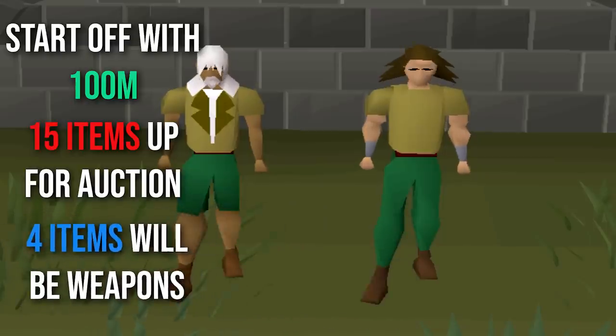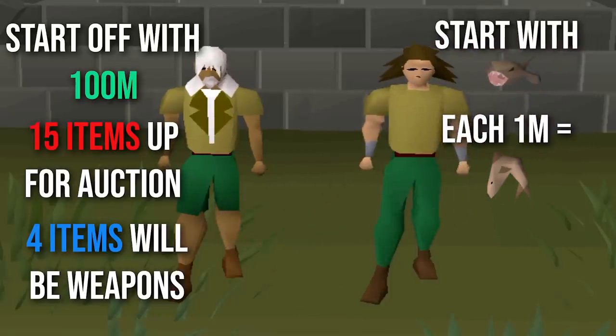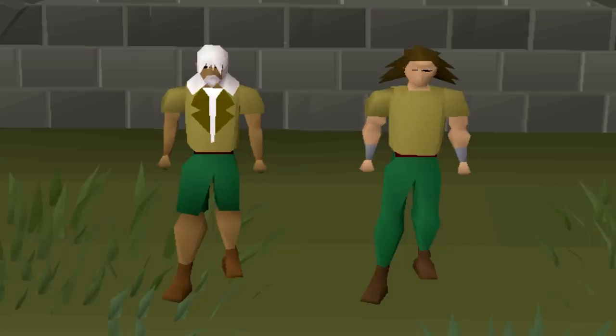For the fight, we're going to start with Monkfish. Every 1 mil left over, we can in fact upgrade to a shark for the final fight. We have to do a minimum of 2 mil every single bid that we do, but here's the real catcher in this video. We're going to be shown what item it is that we are bidding on in chronological order of the order that Hunter has it in.